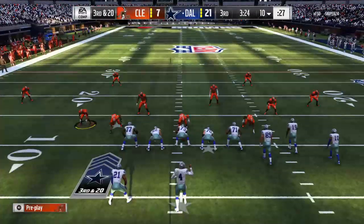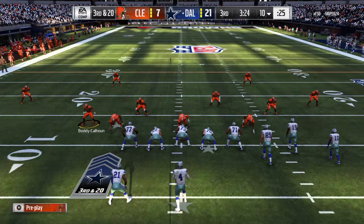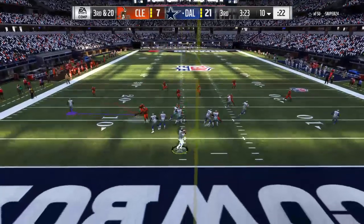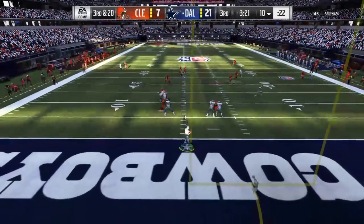Here we go. Here we go, 47. Go, get out there. 26. Now Prescott.